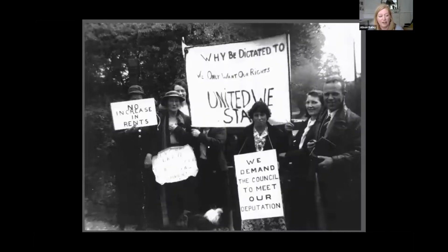And rents was a real issue. They were set independently of costs. The Ministry of Housing stipulated the rent should not be set below 2/3 of the market rate to help pay the building cost. But the Amersham Housing Committee believed this was too expensive and had to argue for reductions to make it affordable for working class people. And the whole situation, these are lovely photos of protest about the rent.